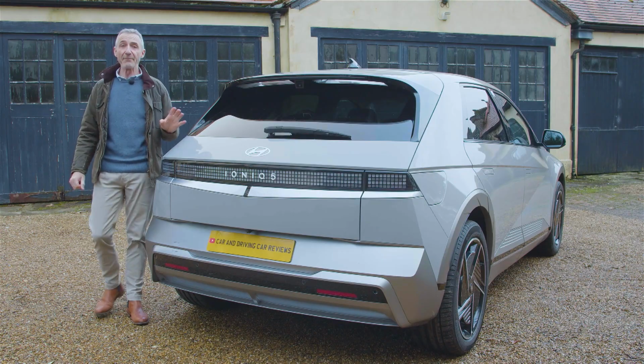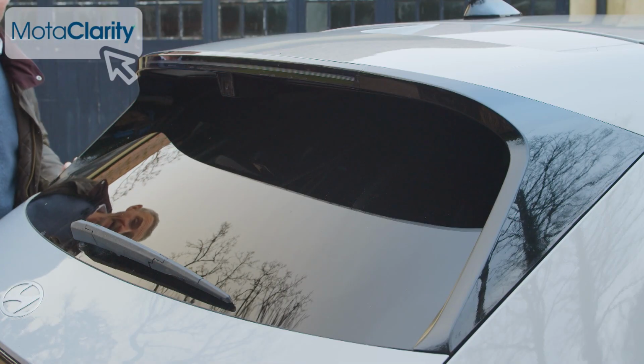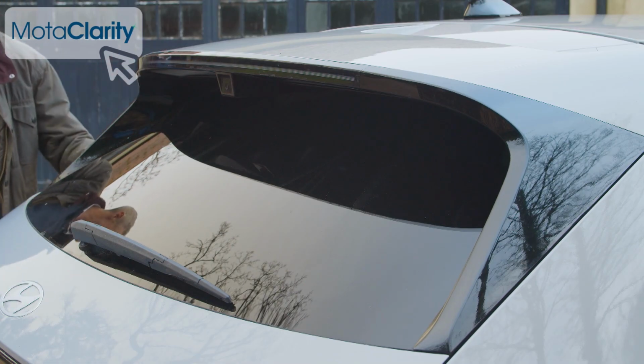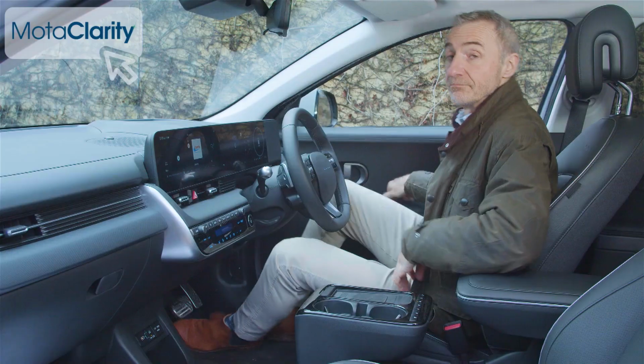It's a little different at the back too, where the main change is one that we asked Hyundai for at launch, the addition of a rear wiper at last. There is also a slightly extended rear spoiler. Right, enough with all that, time to take a seat inside.